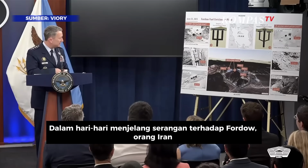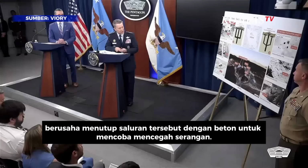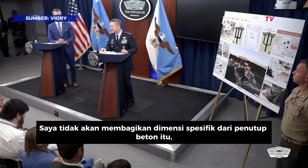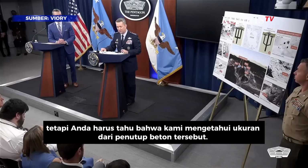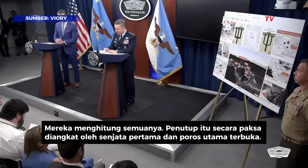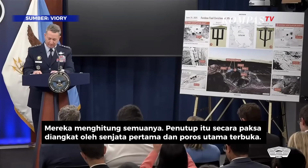In the days preceding the attack against Fordow, the Iranians attempted to cover the shafts with concrete to try to prevent an attack. I won't share the specific dimensions of the concrete cap, but you should know that we know what the dimensions of those concrete caps were. The planners had to account for this. They accounted for everything. The cap was forcibly removed by the first weapon, and the main shaft was uncovered.